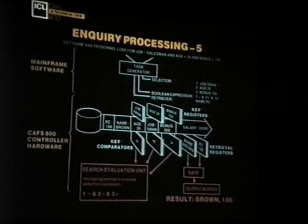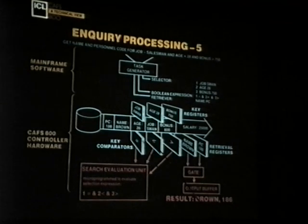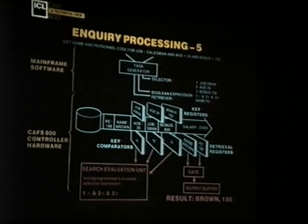Then what happens is that the program insert evaluation units kicks into action, and this is executed using as operands the values in these key comparator latches. In the example shown, the expression here is true, and therefore the information is worthy of being retrieved, and the information here can be gated out and ultimately returned to the user.